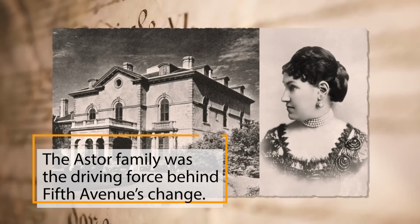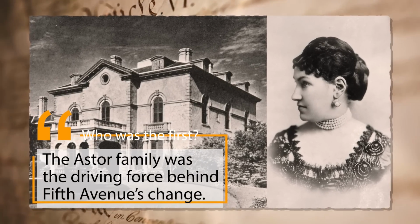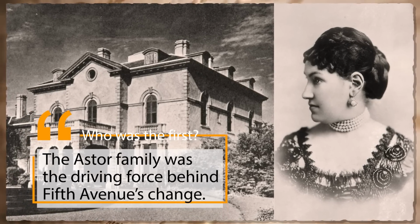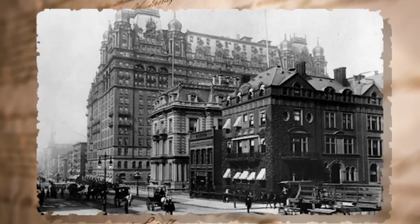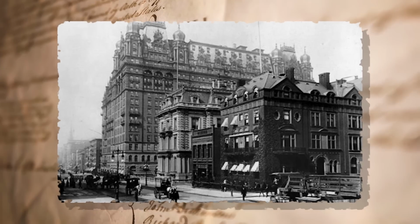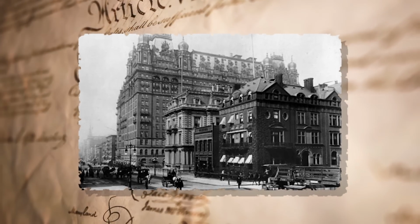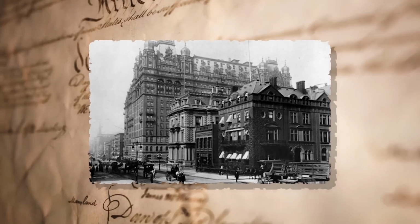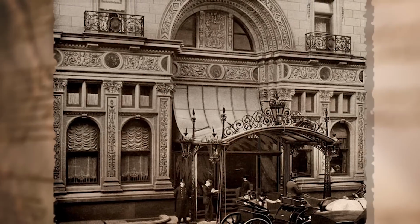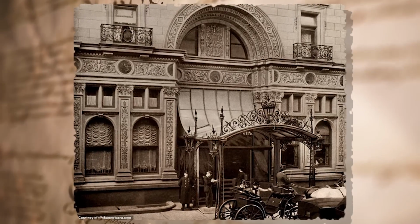Who was the first? The Astor family was the driving force behind Fifth Avenue's change. William Backhouse Astor Sr. was able to give his son and Caroline Astor a piece of land on 34th Street and Fifth Avenue as a wedding present in 1854, since patriarch John Jacob Astor had acquired substantial portions of Manhattan in the previously described land deals. But since old money didn't have to show off, the final house was a pretty simple brownstone.